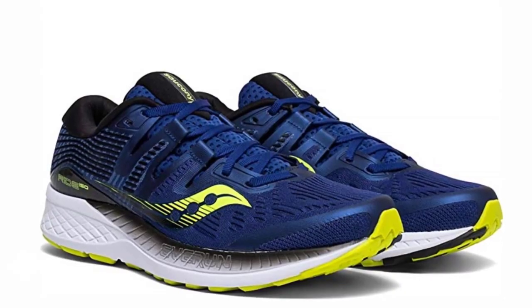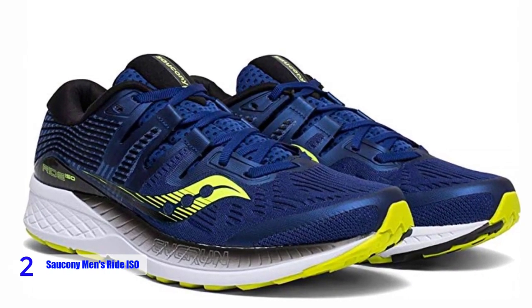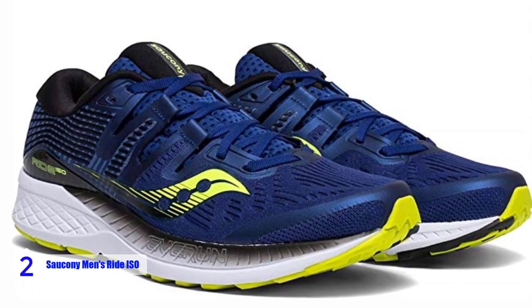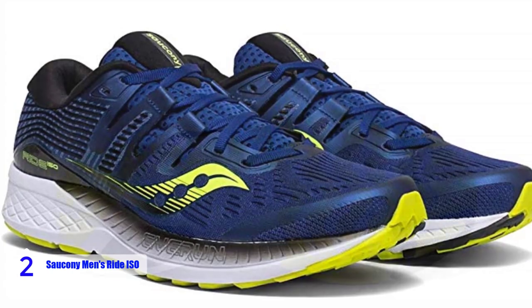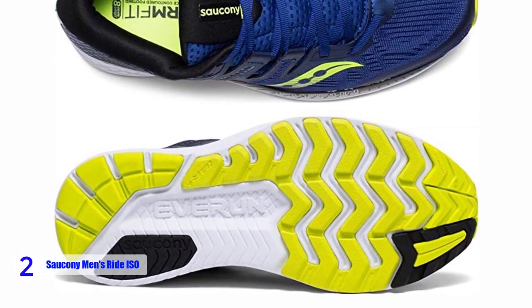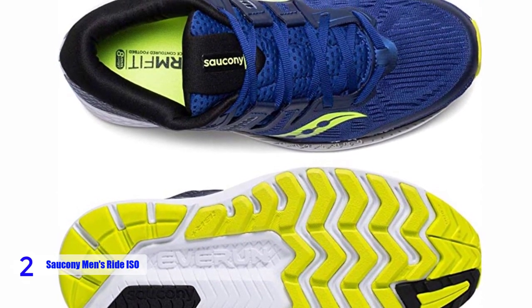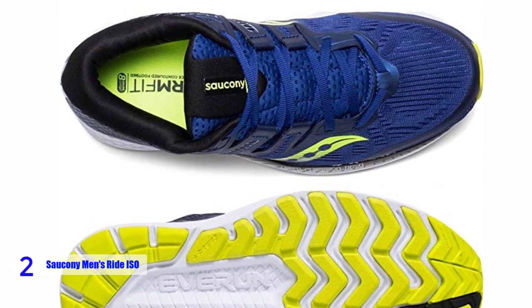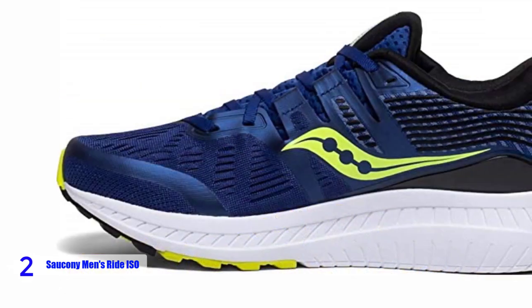At number 2, we have the Dr. Martens Men's Work Boot. The Saucony Men's Ride ISO running shoe comes with 3 layers of flexible cushioning foams, engineered to work together to cradle, cushion and support your foot and your stride. With a redesigned midsole and new ISO fit offer, the Saucony Ride ISO enhances performance and comfort, so you can focus on the miles ahead.